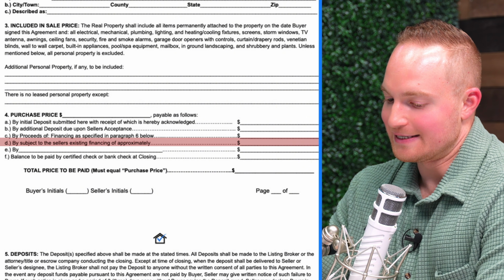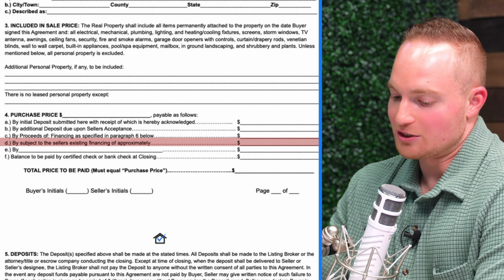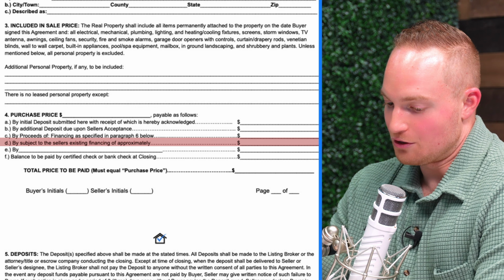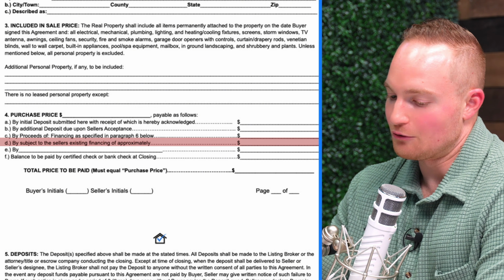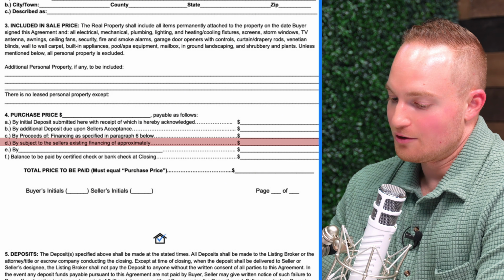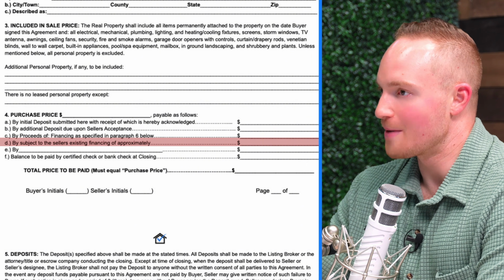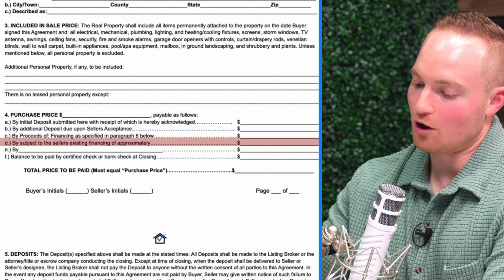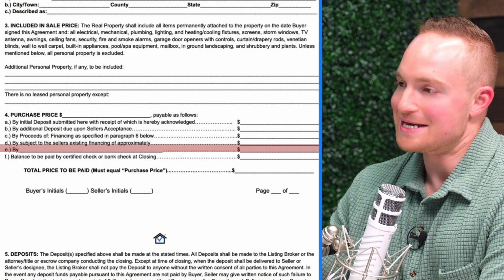4D is if you're going to be taking ownership of the property subject to the seller's existing financing, subject to deal of approximately however much that loan balance is. So if the seller owed $50,000 and you wanted to take over the property subject to the existing financing, you would just put that approximate amount on that line, stating that you're using that to contribute to the overall purchase price. Mm-hmm.